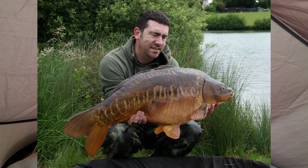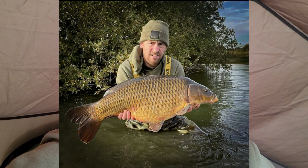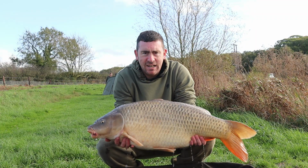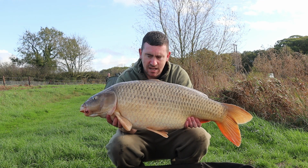But yes guys, what do we do after that? We done a few more sessions down on Silver End. We had our third 30 pounder of the year, and that was the Broken Lynn, £31 something. We had another session on Silver End. We caught a big common out of here, £29, absolutely stunning fish that was. And then we started our winter campaign on Cokin Farm, and we had 1 fish the first session, and then we blanked the second session, but we are back down there soon for 2023.